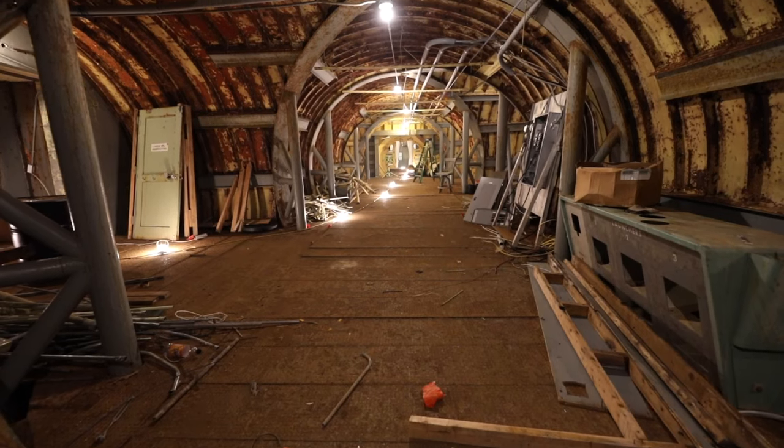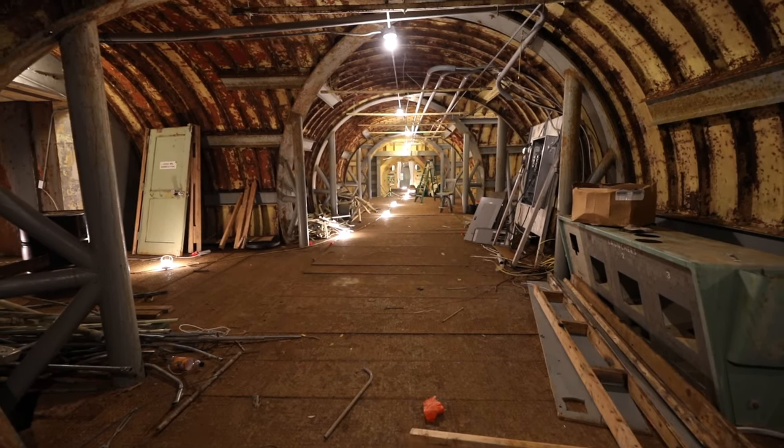To ensure a clean and working environment, tunnel junction number 10, which is the actual lobby area, all debris and hazardous particles are being cleaned and removed.